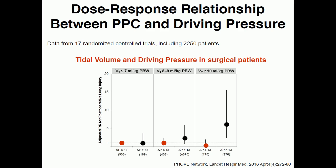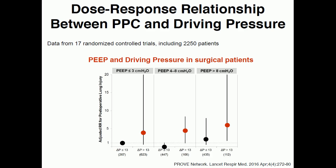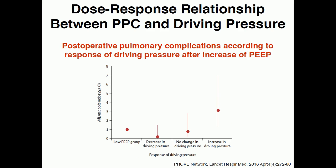And again, when you have a decrease in the driving pressure, for example, below 13 in these cases, whatever the plateau, whatever the tidal volume, for example, even when you have a tidal volume higher than 10, if the driving pressure is below 13, there is, in this analysis, no increased risk of postoperative pulmonary complication. The same is true with PEEP. If you have a higher level of PEEP, more than 8, and this high PEEP is associated with an increase in the driving pressure, it was associated with an increase in postoperative lung injury.